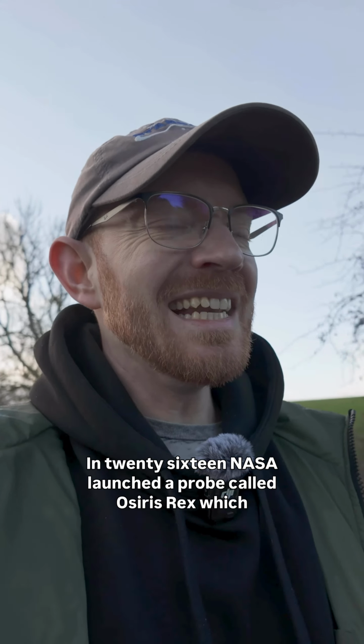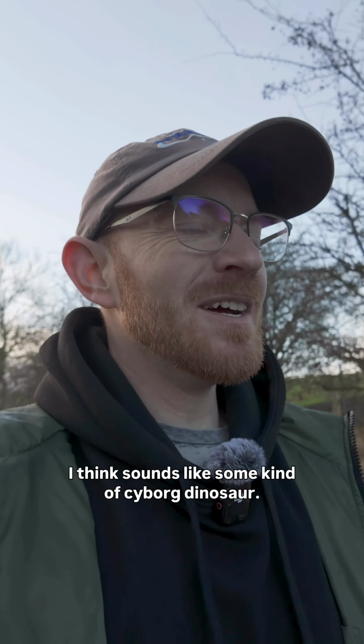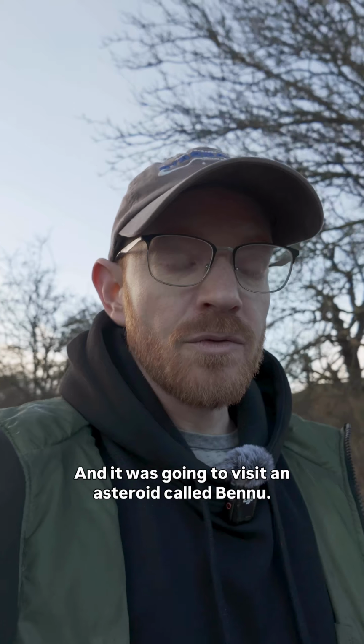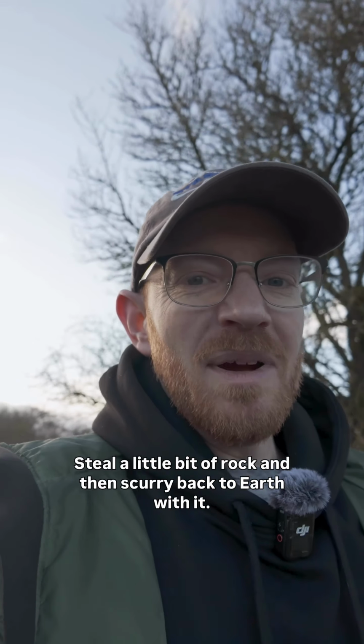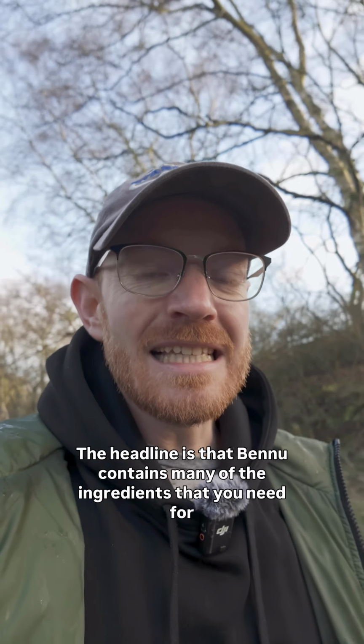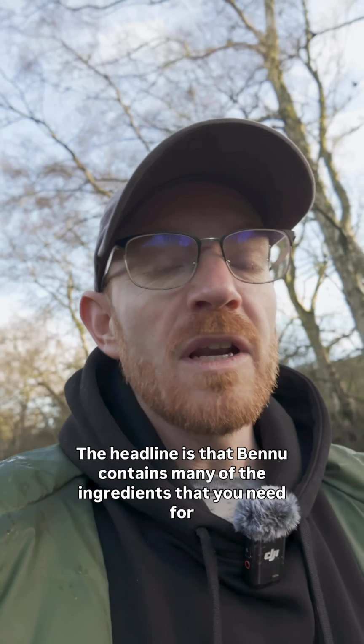In 2016, NASA launched a probe called OSIRIS-REx, which I think sounds like some kind of cyborg dinosaur. And it was going to visit an asteroid called Bennu. The idea was that it would sneak up on Bennu, steal a little bit of rock, and then scurry back to Earth with it. The headline is that Bennu contains many of the ingredients that you need for life.